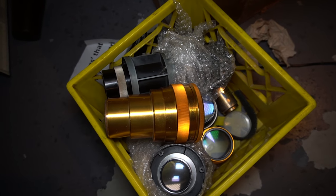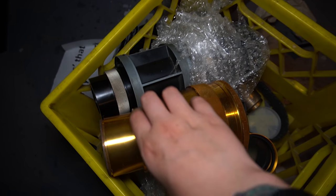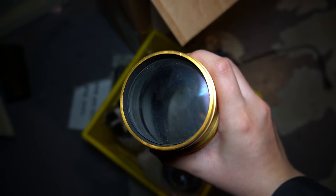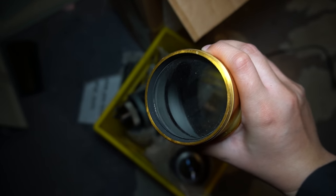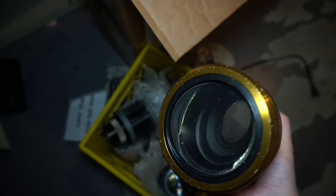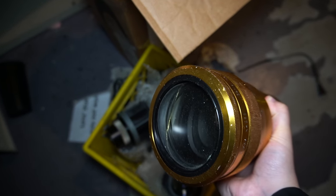One of the last little cool finds is, see right there, lenses that may not work. There's a bunch of big, huge lenses. This one's a hefty boy. I remember I picked it up earlier and I was like, oh my god. You can't even really see through it. It's kind of a shame. They're probably all busted, but heavy duty stuff.